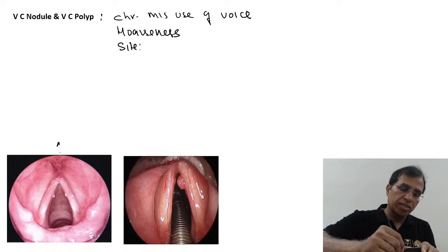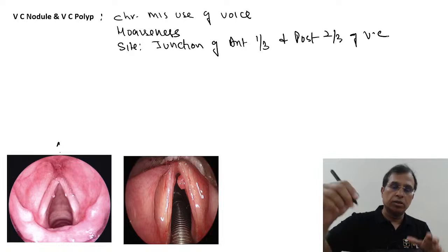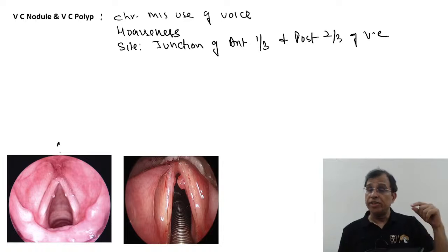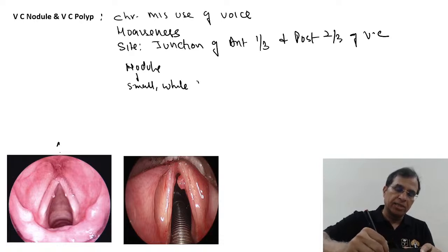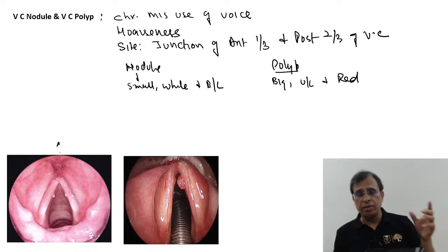Now nodule, the site, both are seen at the junction of anterior 1/3 and posterior 2/3 of vocal cord. Now look at the first image, which is nodule. If you can see, nodules are small, white and bilateral. Polyp on the other hand is bigger, unilateral and red in color. Can you make the difference? And then look at the image.